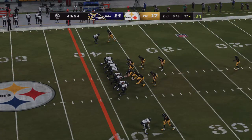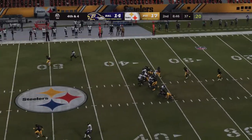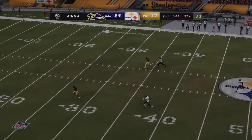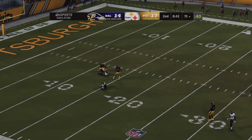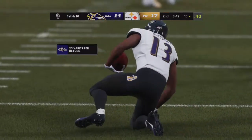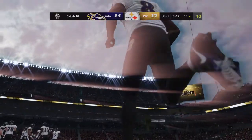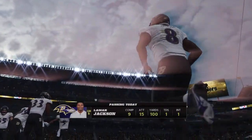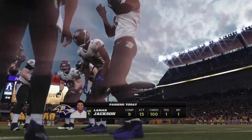The Steelers send out their punter now, as he'll punt it away for the second time. It's a 45-yard punt, just a 1-yard return, and the Ravens will get it. First and 10 from deep in their own territory. And Baltimore's offense set for this next possession.